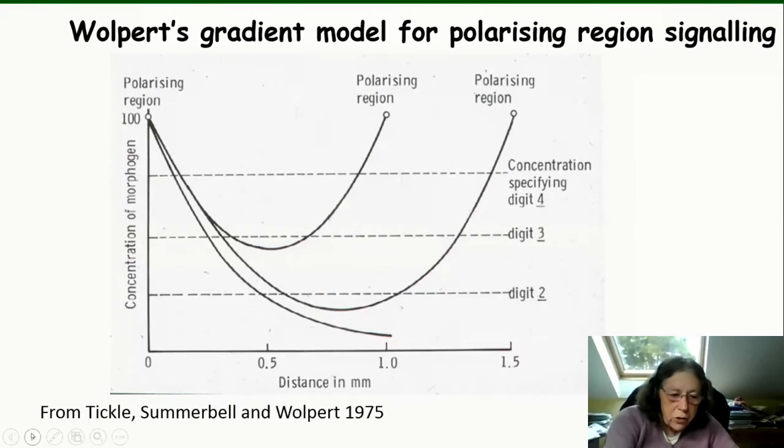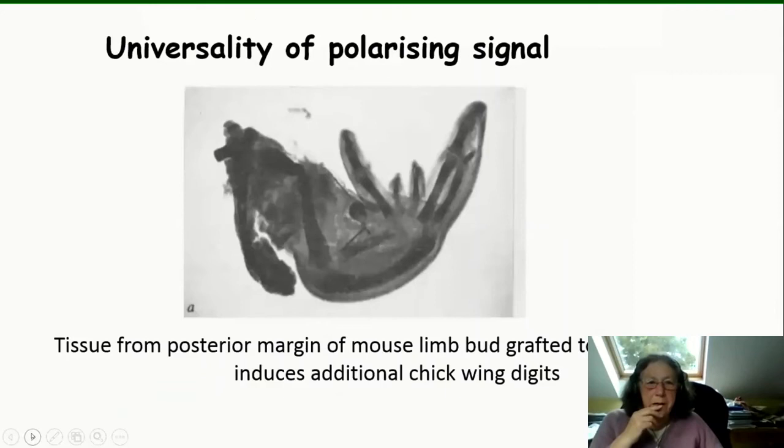We also, very soon afterwards, did another important experiment, which was also done by other people, but was particularly important in terms of Lewis's model. And this was when we found that tissue from the posterior margin of a mouse limb bud, when grafted to a chick wing bud, induced additional chick wing digits. So what this experiment showed very clearly is that when we placed the mouse tissue in the chick wing, the signal from that tissue must be the same as that of the chick. But because the responding cells are chick cells, they would form additional chick digits rather than mouse digits. So this was actually quite an important experiment in terms of interpreting Lewis's ideas of positional information.